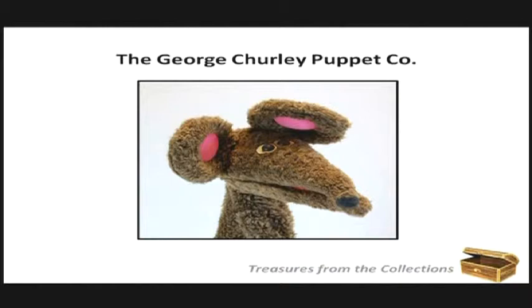This is a puppet called Jerry the Rat. The George Turley Puppet Company was founded in 1973 and then dissolved about 1980. They are probably best known for creating puppets for Calamity Kate's Cartoon Corral.